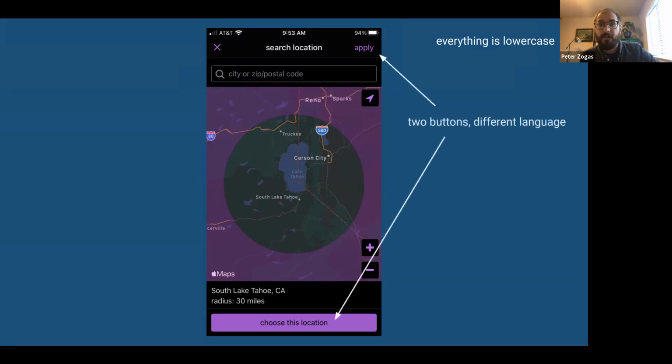Another big thing that stuck out to me is we have two different buttons here, but both of them are doing the same action. So the main button, the main call to action, is choose this location at the bottom of the screen. But the apply button in the top right of the screen is a little more hidden and does the same thing. It's also going to apply that location.